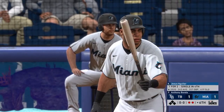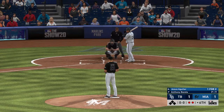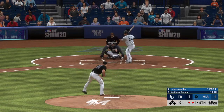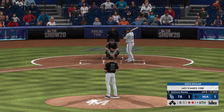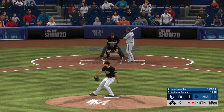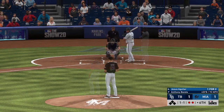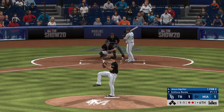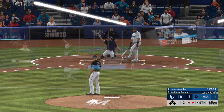Now at the plate, Jesus Aguilar. Last time through was a base hit. First pitch on its way. There's a strike at the knees. 0-1. One and one now the count to the Marlins first baseman. Bases are empty here with 2 men out. Just behind the fastball there. 2 strikes now.